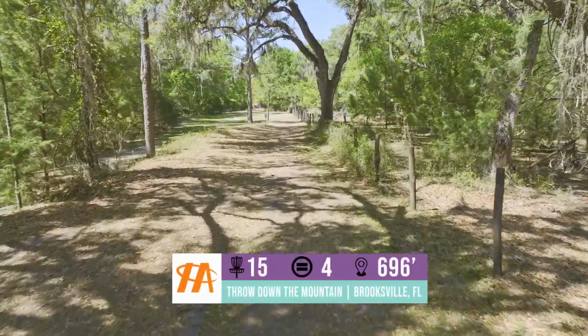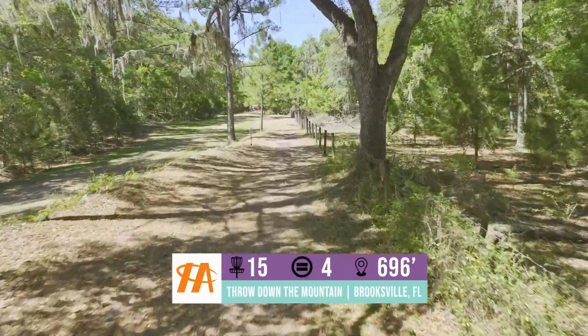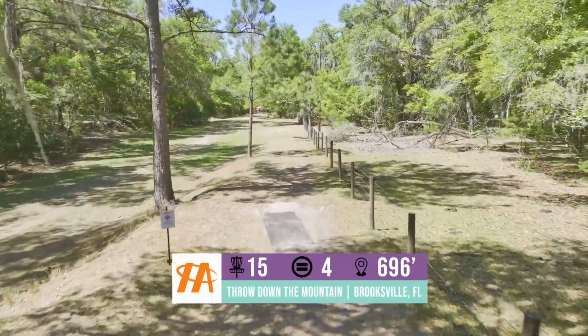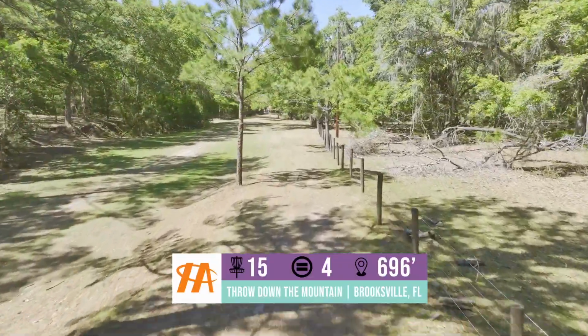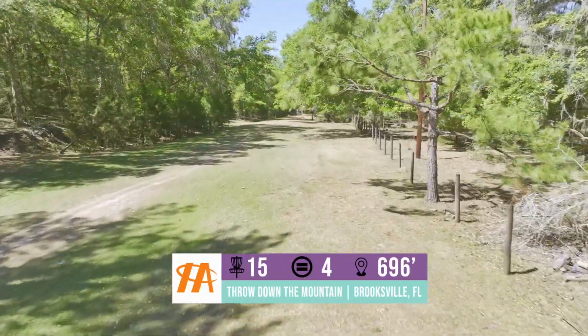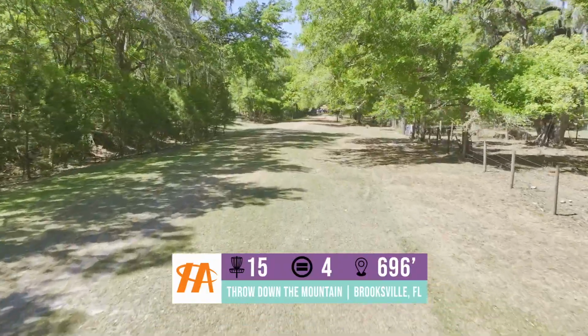Hole 15's a nice par 4, runs along the fence line, and then cuts back to the left. Most drives will get all the way down to the chute, which I think still leaves you about a 250-foot hole to get to the basket.